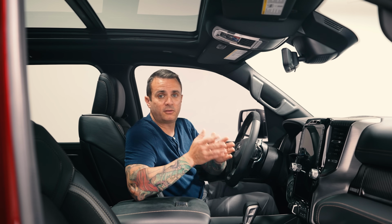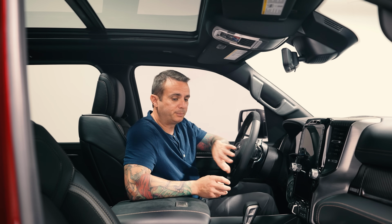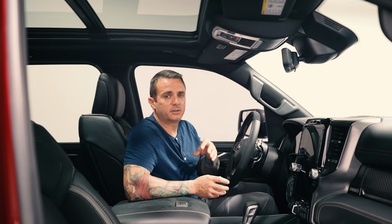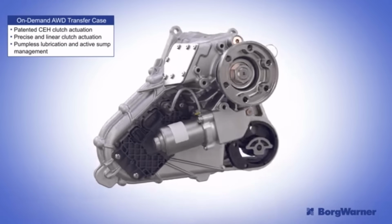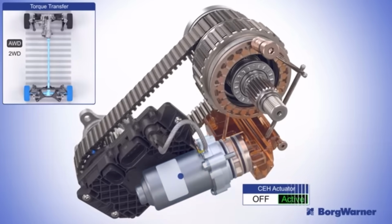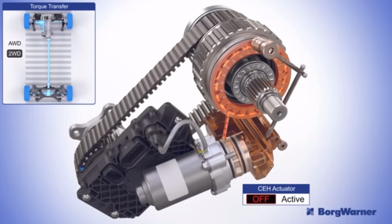Now, the only time it's 50-50, which is literally just splitting the power evenly like a traditional transfer case would, is when it's in 4 low. Now, why I want to put a little bit of time into the transfer case is because on other Ram models since 2019, you've actually had a 4811, which is very similar, if not identical, to the 4813. The big difference between those two transfer cases is that the 4811 can be put in two-wheel drive.